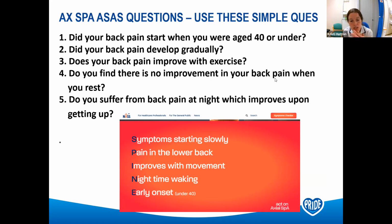So the NASS questions are in a slightly different order, but they're basically very similar to these 5. The NASS ones are quite nice because it's the SPINE acronym. S is symptoms start slowly, so that's did your back pain develop gradually. P for pain in the lower back, so did you have low back pain? I improves with movement, so does it improve with exercise? And then N is for nighttime waking, and E is for early onset. So did it start before you were 40? So they're quite similar, and quite nice ones to help you quick fire: what do I need to be thinking about when it's axPA? These questions are really good, so use either the 5 or the SPINE acronym because they're so similar.